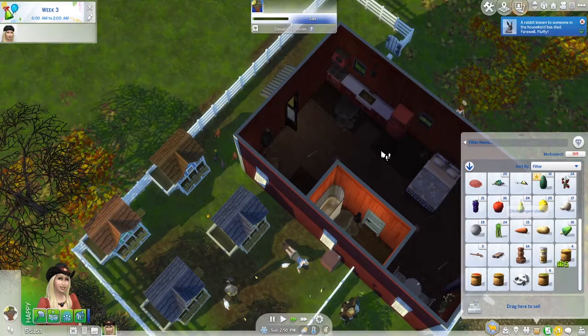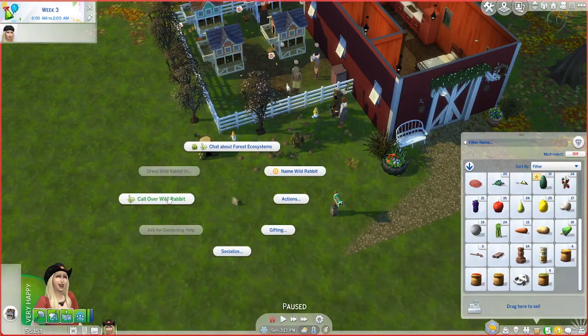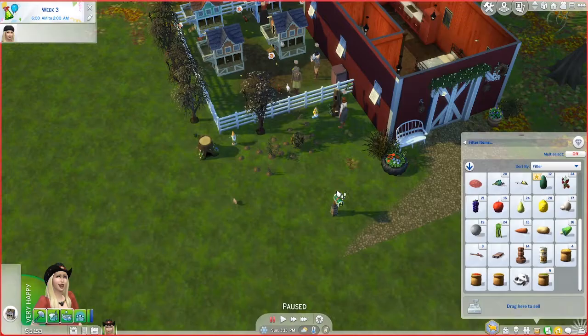Oh no, Fluffy has died. Oh, my bunny. Oh man. Now I need to make friends with this bunny. Your name is Thumper. Let's become friends.